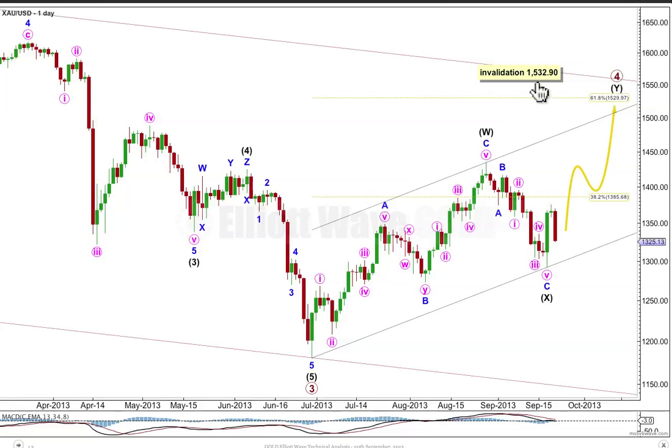Primary 4 may not move into primary 1 price territory. Movement above 1532.90 would invalidate this wave count. At this stage, I'll expect it to most likely end at the 0.618 ratio, about 1529.97. When I know where A and B within it have ended, I can calculate a more accurate target for it to end. It should also find resistance about the upper edge of this channel on the daily chart.